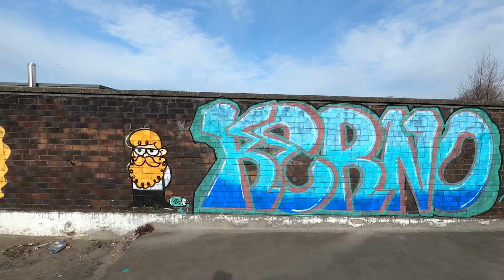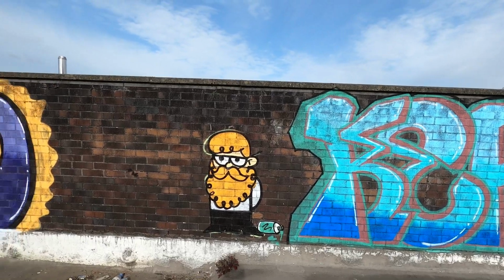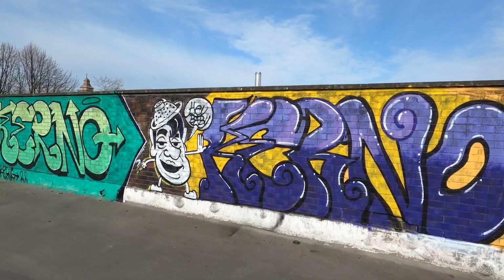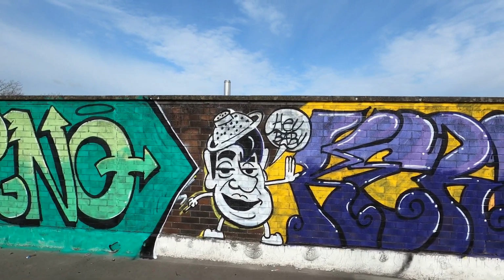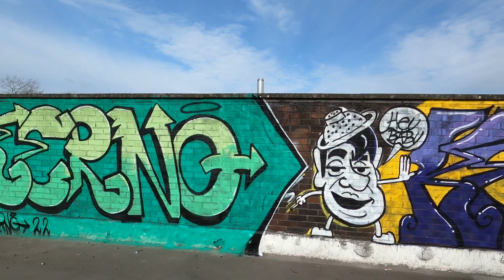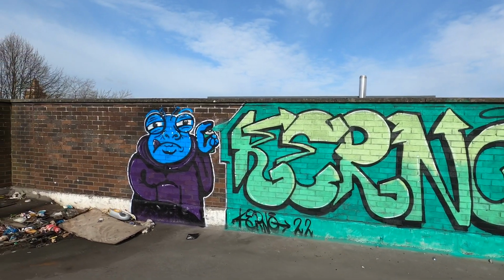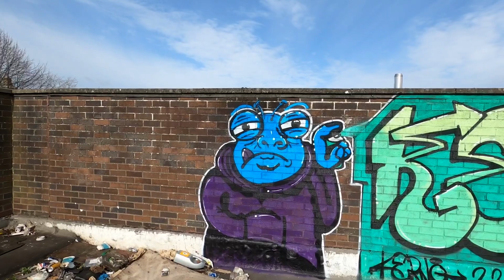I think that's Dexter from Dexter's Lab as a grown man with a big beard. Is that a Pastafarian? I think it might be. I like that character, that's sick.